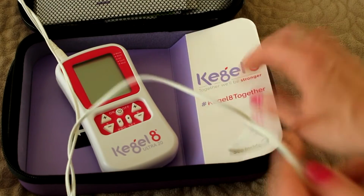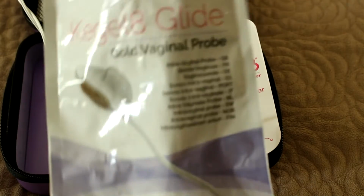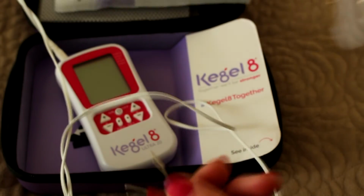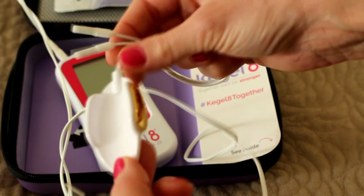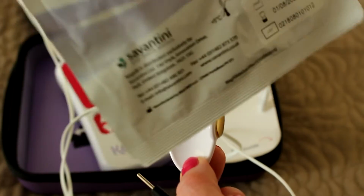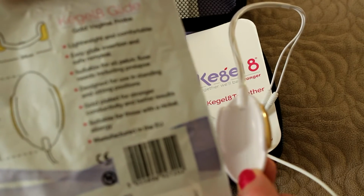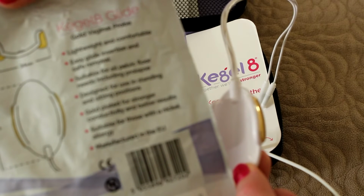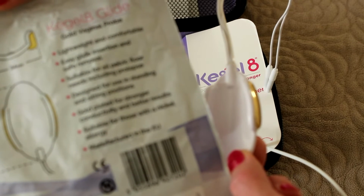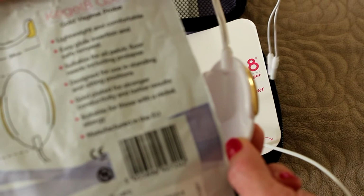To be fair, I use the gel, now I don't always use it, so if you're fine without using it, that's fine. This is the gold vaginal probe, so I store it in this little pouch that it comes in. It looks like this. So this is great for people who are, let's say, nickel intolerant. As you can see here, it's lightweight and comfortable, easy glide insertion, suitable for all pelvic floor needs, including prolapse, designed for use in standing and sitting positions. Gold plated for stronger conductivity and better results, suitable for those with a nickel allergy.